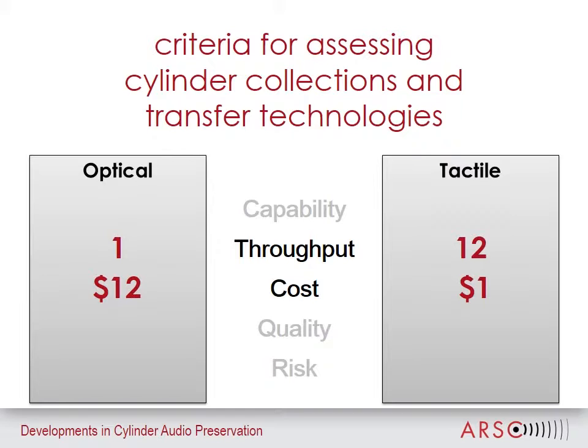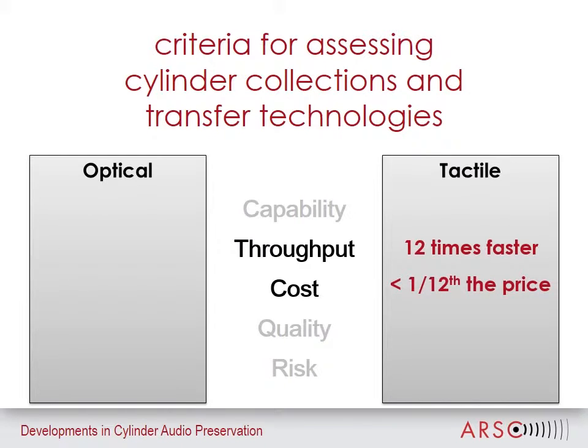But optical units are more expensive to acquire and operate, and those higher expenses, amortized over lower throughputs, increase the cost differential. Exactly how much depends on how you're going to approach it and how the proposals come in. But for now, and for a collection that can be preserved by either technology, we might expect optical preservation to take about 12 times longer and cost at least 12 times more than preserving the collection via tactile transfer.